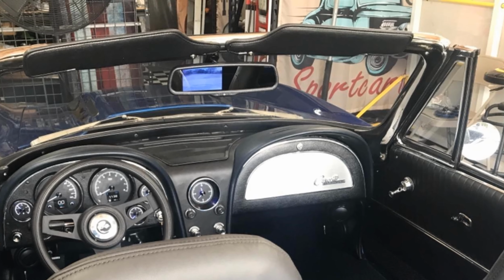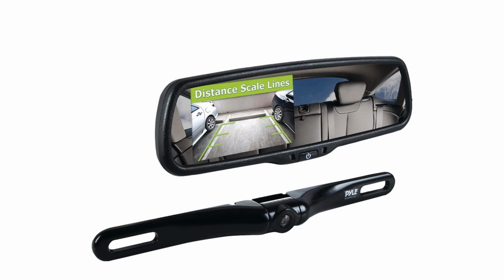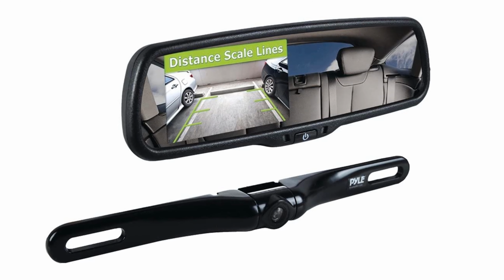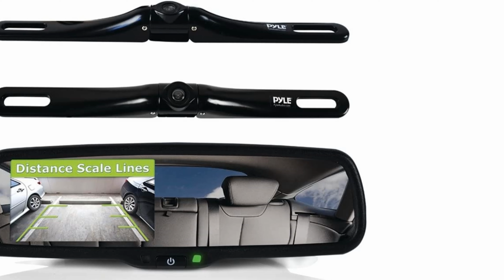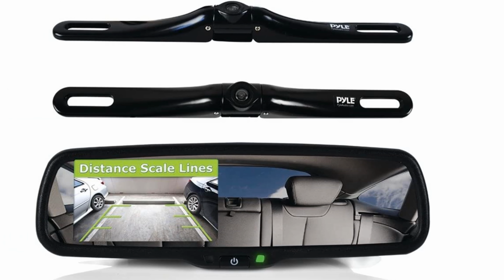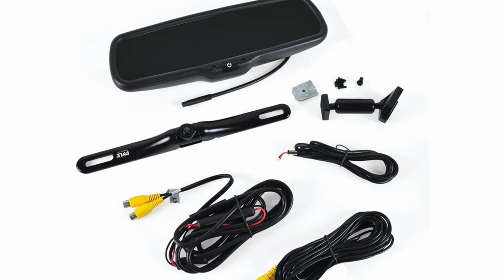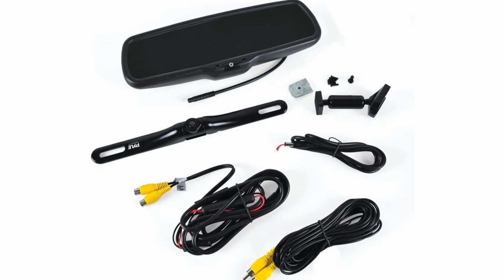This Pyle backup camera is designed to work with the mirror rather than replace it. We like how Pyle keeps things simple with a low distraction interface that won't draw your attention while driving. And while its use of a wired camera limits its compatibility with longer trucks and SUVs, though a wireless version is available, the direct connection is perfect for most midsize cars and comes with the benefit of immunity to video interference while reversing.